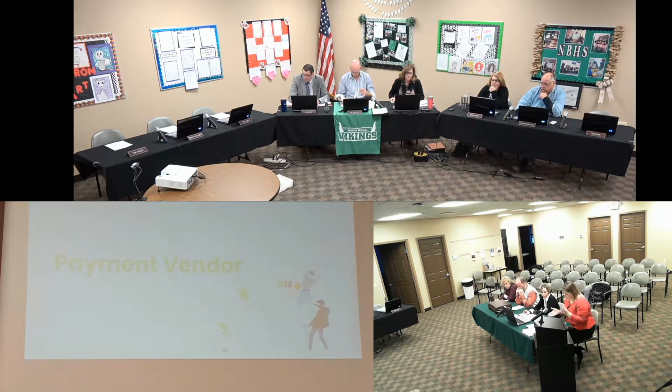The next piece of it is the payment vendor. We talked a lot about the fees online. I think the best choice for us right now is to stick with eFunds. That's who we use for our lunch system. It works, there's not many choices with our lunch system as far as payment vendors. Some of the parents are already used to eFunds, and so I feel like that would be the smoothest transition, just to stick with them as we move into our online registration, just keeping as much as we can the same as possible.